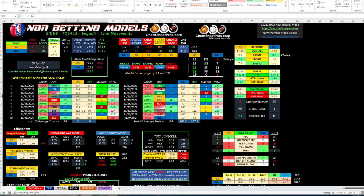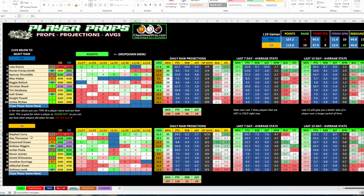Because if they don't get over 105, likely none of these other legs are going to hit, so it doesn't matter. And then the 1 points prop I put in that jumped out at me, I wasn't even looking at Klay Thompson. Oh, let me get over here too.